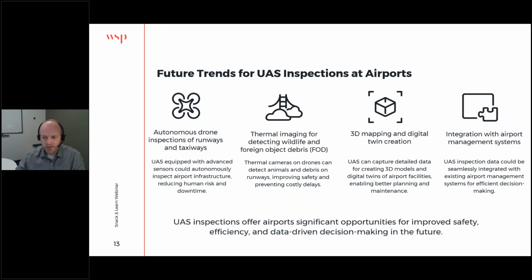Depending on the thermal or LiDAR, you can use those for detecting wildlife near runways that can pose risks, and be able to see them easily and make sure that you're not impacting your takeoff and landing operations or your ground operations with your aircraft. Also think about the infrastructure itself, building and energy assessments with that thermal, helping airport facilities really reduce that energy consumption and improve that sustainability.